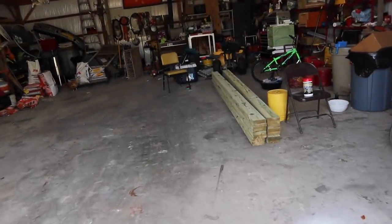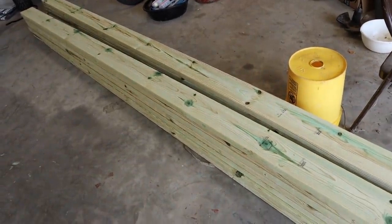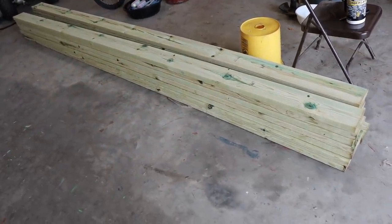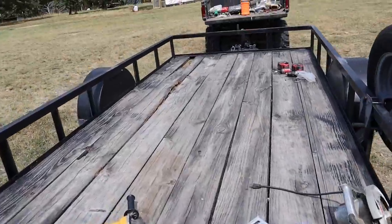Let me go in the shop and I'll show you this lumber I bought. Everybody's saying you can't find treated lumber. Well, every time I've been in the last 3 months, they've had everything I've needed. What I got here are some 12-foot 2x6s, and these are pressure treated. What we're going to be doing is replacing the deck on this little utility trailer.